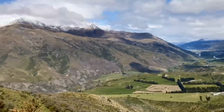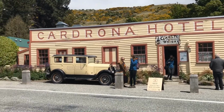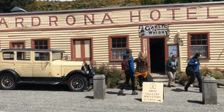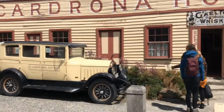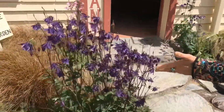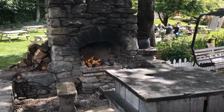The first day of our Tekapo Aoraki road trip started with a big climb over the Crown Range, New Zealand's highest pass, taking in the stunning views above Queenstown. On our way to Wanaka, we stopped at the Cardrona Hotel, one of New Zealand's oldest pubs, which was built in 1883 during the Central Otago Gold Rush Era.